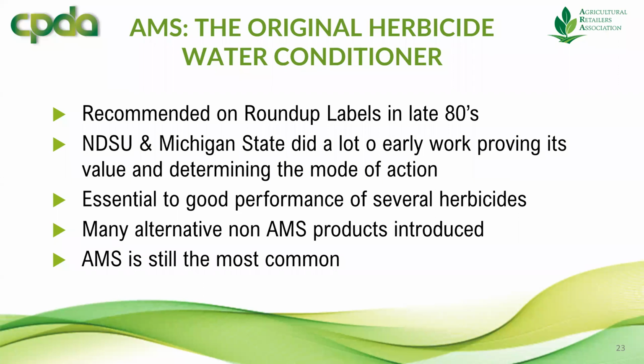So I mentioned earlier how AMS was the original herbicide water conditioner. It began to appear as a recommendation on Roundup labels back in the late 80s. NDSU and Michigan State did a lot of work very early, proving its value and determining the mode of action, which has been invaluable to understanding what water conditioners do. And we now know that it's essential to good performance of several herbicides.